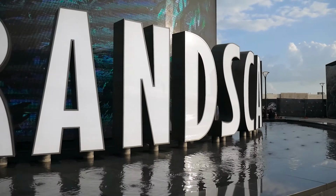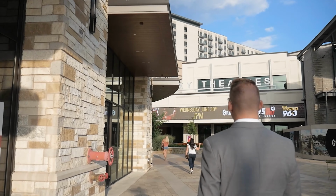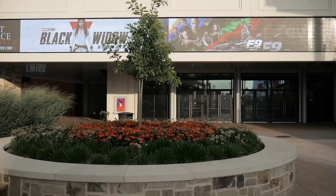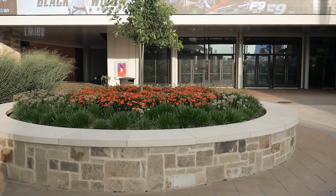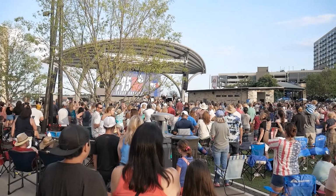Grandscape is another great area if you are looking for entertainment, conveniently located off the Sam Rayburn Tollway. Just 7 minutes from the Westport Lakeview townhomes, you have easy highway access, quick commutes, and a plethora of food choices. Bordering Nebraska Furniture Mart and Shields Outdoors, you will find a movie theater, Andretti, and boutique pop-up shops. If you're lucky, maybe you too will catch a good old Texas country concert.